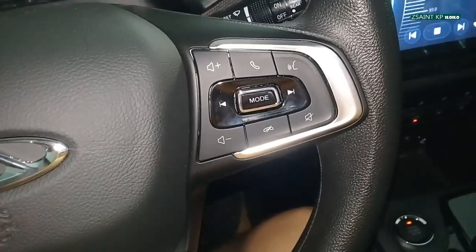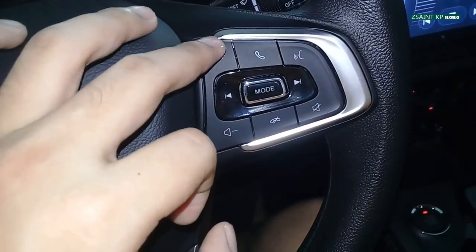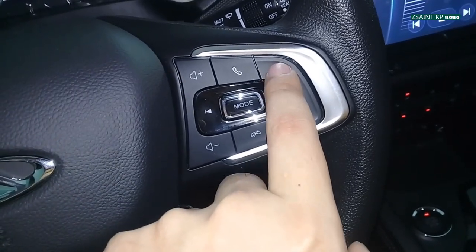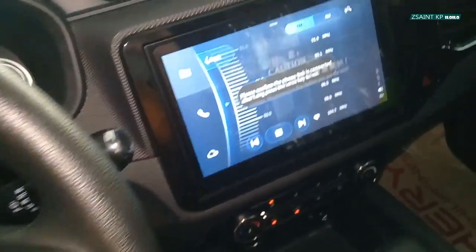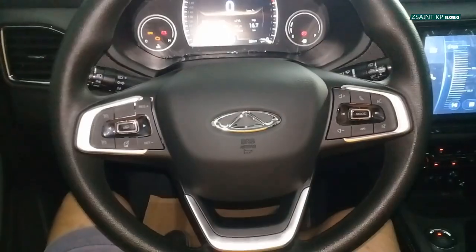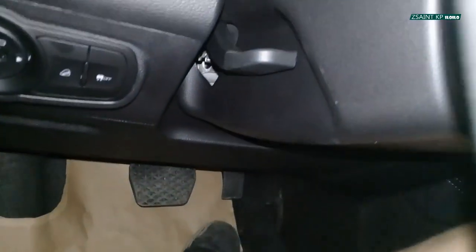While on the right side is your seat track buttons, your mode button, your volume controls, on hook and off hook buttons for your Bluetooth telephone menu, voice recognition system, and your mute button right here. The steering wheel on this car is tilt only, adjusting using this lever right here.